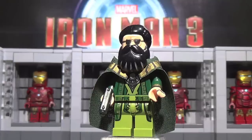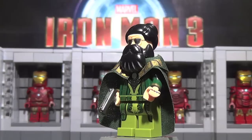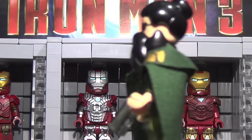The Mandarin is just like Tony and the Heartbreaker suit. It's an official LEGO minifig, but with my own upgrades. And these upgrades being a lot of detail in the hands. I actually painted 5 rings onto either hand, and they look really great. They actually have a little bit of color to them, believe it or not.